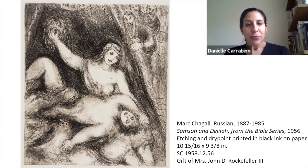This is a print from a larger series, the Bible series, and we actually have four other Samson prints from this series in our collection, in addition to others. But this is probably his best known print series, which he was very successful in after visiting the Holy Land. He interpreted the Bible partially from his own personal point of view, and it appears dreamlike, and it has personal resonance for him.